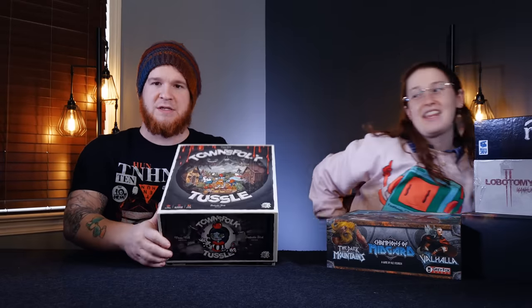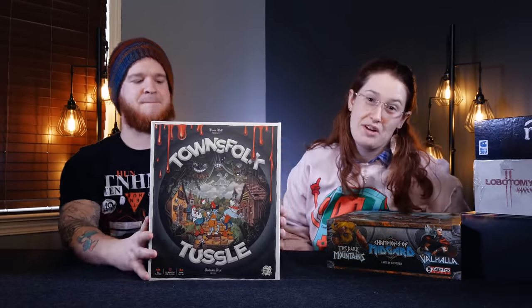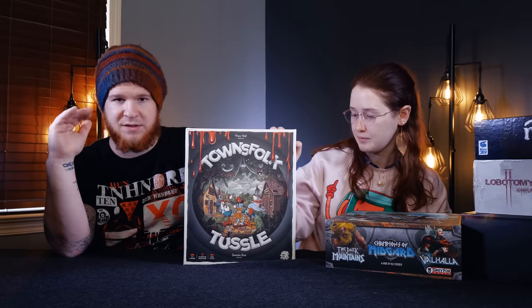Townsfolk Tussle. Do we need to say more? I mean, we do. Why? I don't know. Why? They know our opinion. We have said our opinion so many times about this game. This game is staying in our collection forever and ever. It's the fun, helter-skelter style of Kingdom Death. Yes. It's a laugh-out-loud romp with, I'll admit, less tactical decision-making. And that's perfectly fine.